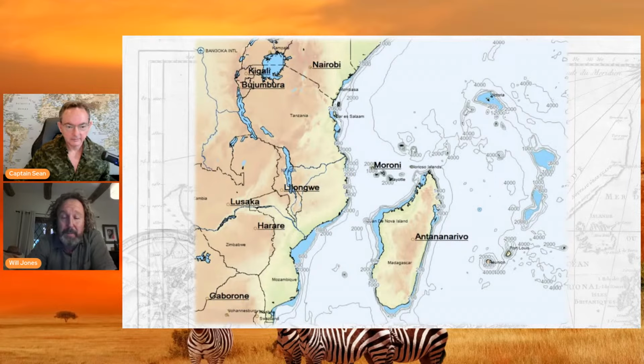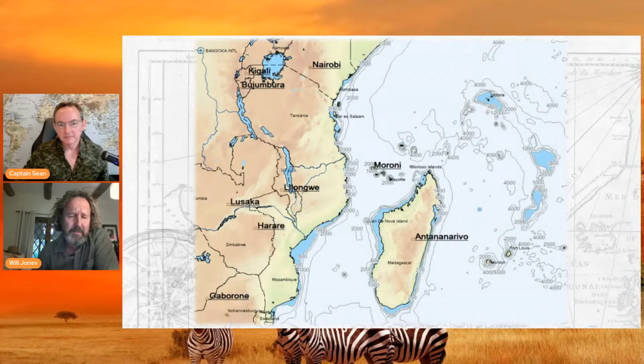Stumble into tourism, come back to Ethiopia, and work as a volunteer in national parks there. Get very deeply involved in community conservation and tourism. Trained as a wildlife guide. So basically my entire childhood was in Africa.